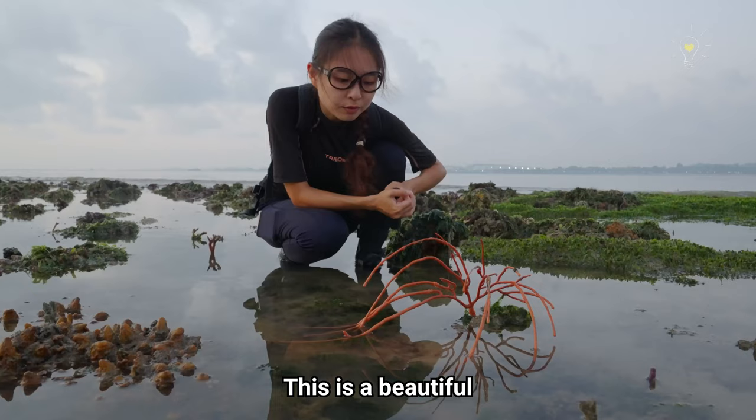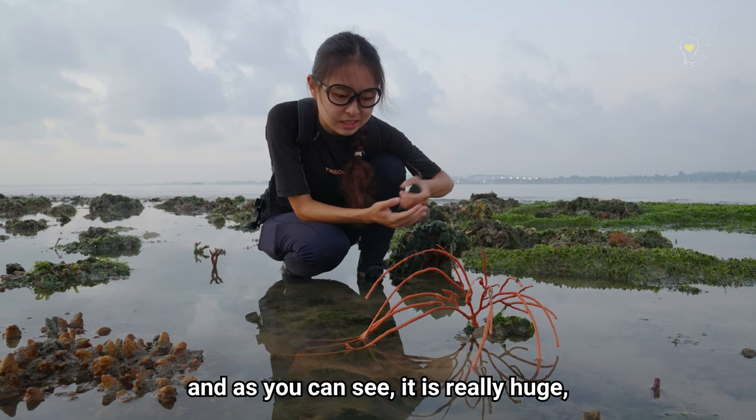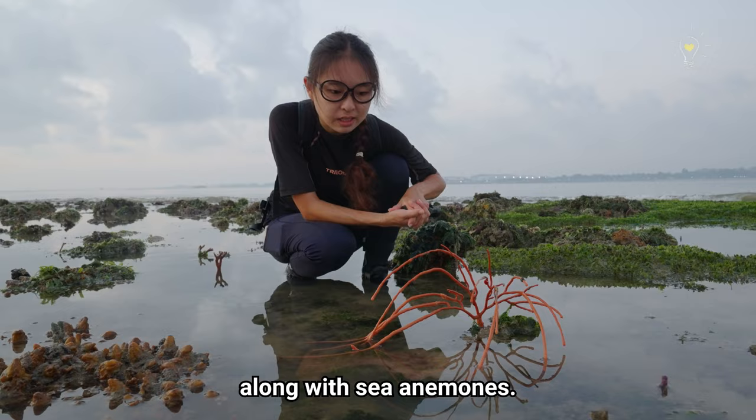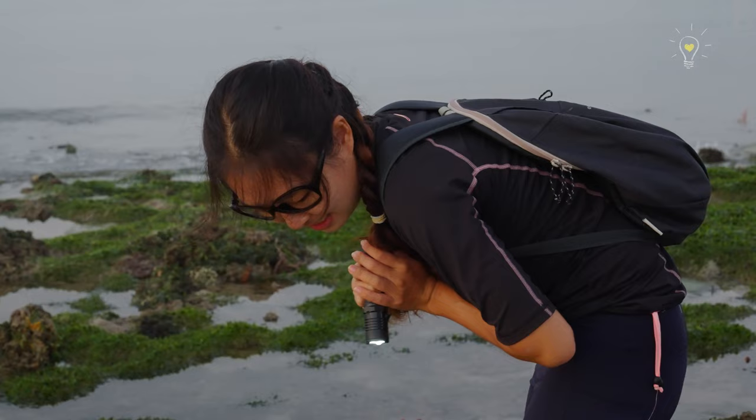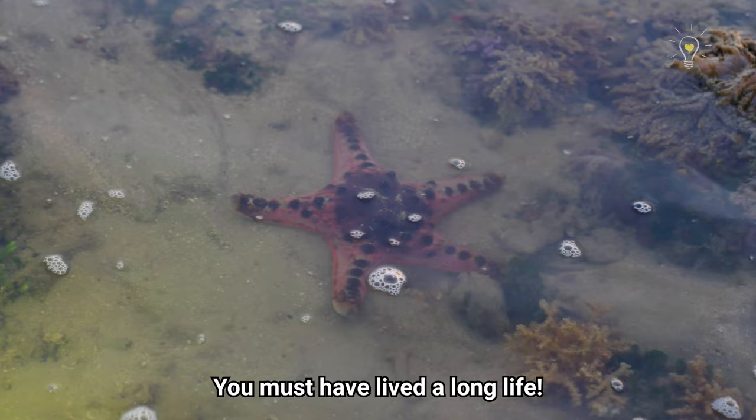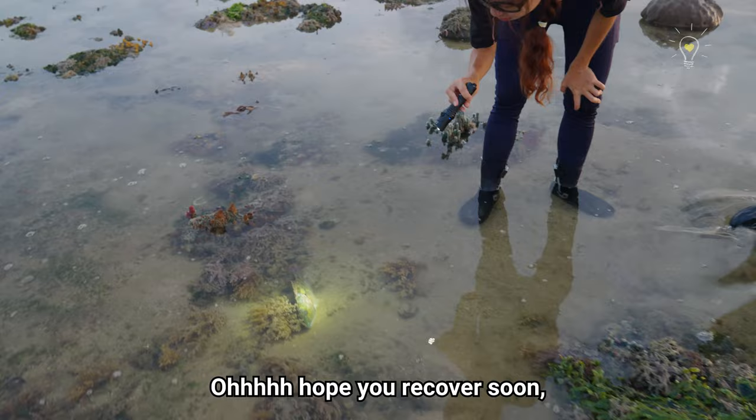This is a beautiful sea fan. As you can see, it's really huge. And they're actually under the same group of animals together along with the sea anemones. So you can actually see the individual polyps that come out when the sea fan is submerged in the water. There's a lot of things around me. I'm a bit overwhelmed by what I'm seeing. Hello! You're so cute! You must have lived a long life! It's an injured fish. Hope you recover soon. Hopefully, right? It doesn't look too bad. I think it's a tusk fish.